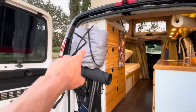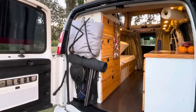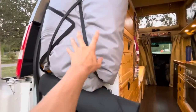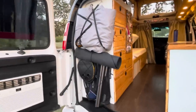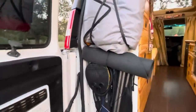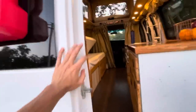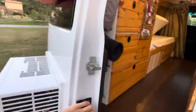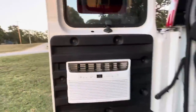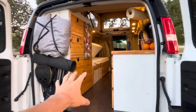Right here is an inflatable kayak. It is the Lagoon Tactic 3, I believe. It is an excellent kayak. Honestly, I love it. I'm going to sell it with the van, though, because if you don't want it, obviously I'll take it off your hands, but I love how it fits in here so tight, and it's really nice to just have a kayak with you when you need it. The air conditioner does work fine with only half of it showing. There's a piece in there that guides the air right out towards you into the cab.